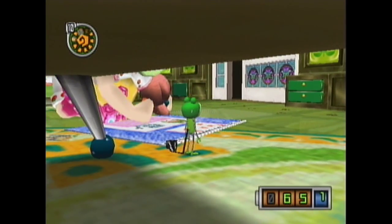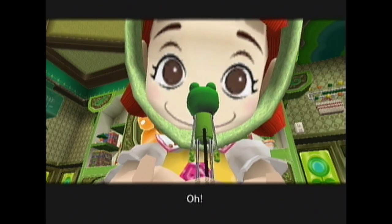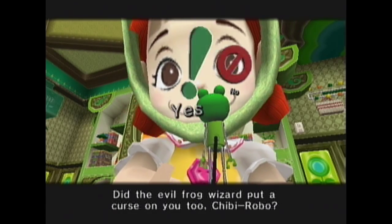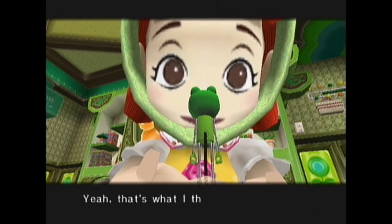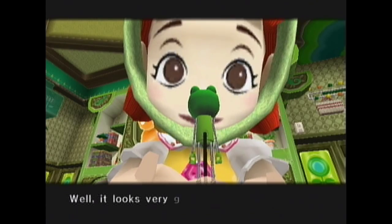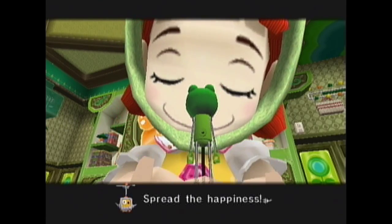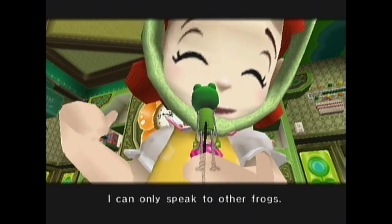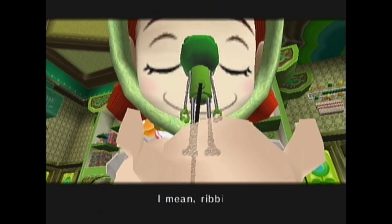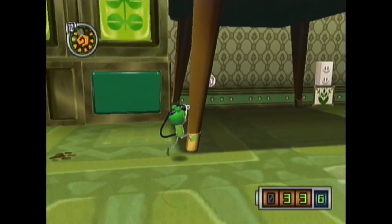Your little frog friend. Hello, Jenny. Ribbit. Yes. I like how she's just talking normally now. This is awesome. Why, thank you. Wow, 66. Well, that's good to know. Rabbit. Not a rabbit. Well, that was cute. Okay, let's recharge.